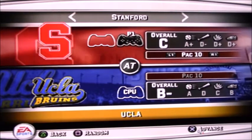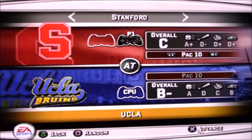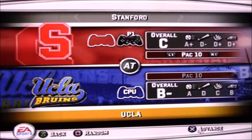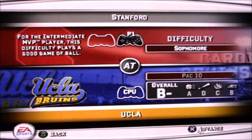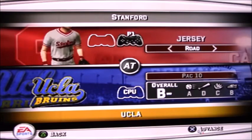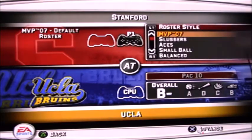Let's see for Stanford. So relatively close. Pitching's a little better, hitting's a little bit weaker. But go ahead and use Stanford. Put this on junior. Actually, let me go back there. Put this on junior, and we'll go ahead and get going.